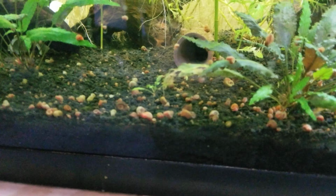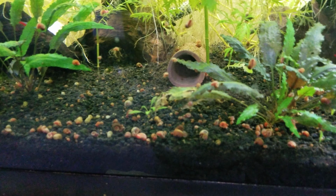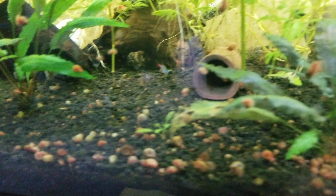That's why I don't want to try to grow out the Bristlenose in this tank, because then I'll be feeding it pretty heavily, and I don't really want to feed the colony of snails. I'd rather not have all these snails, but until I get a puffer, it's just gonna have to be part of my tank.